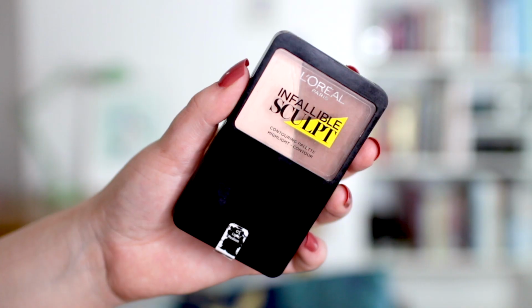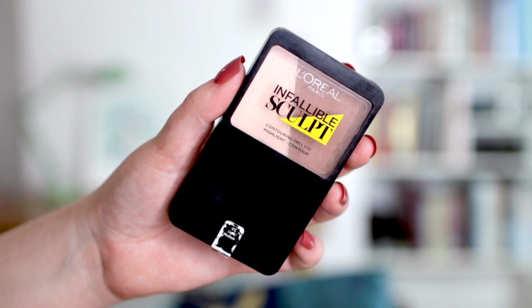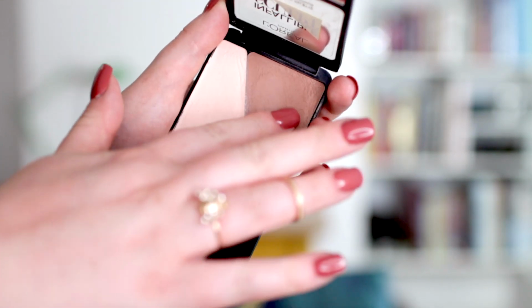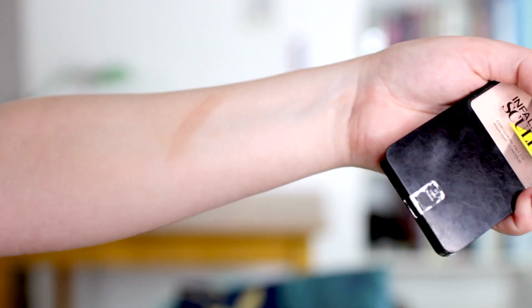And then the final contouring product that I wanted to talk about is another cream one. This one is from L'Oreal. It's their Infallible Sculpt. This is another one that just blends into nothing, and you can make this look very, very, very subtle. Personally though, I never use this highlighter cream shade here, and I'm not sure if I ever will, so for me, I wish it came as just that contour in a single. So just keep that in mind if you're going to get this particular contouring product, that you will also just have a fairly useless highlighting shade.